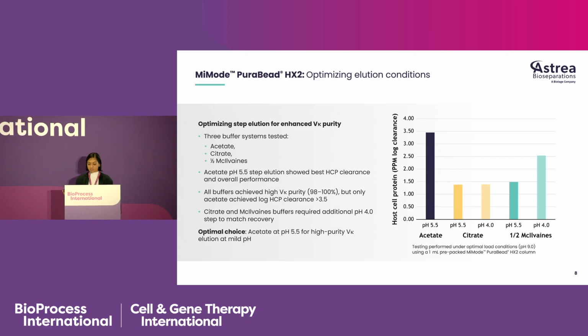A milder elution with acetate helps us maintain product integrity and reduces the risk of aggregation at low pH. For this purpose, the optimal elution buffer for MyMode PuraBead HX2 was acetate at pH 5.5 for a high purity VK elution.